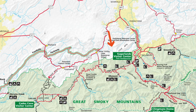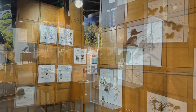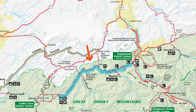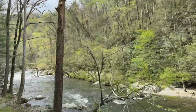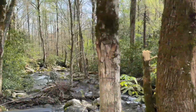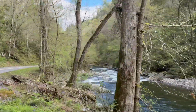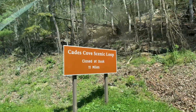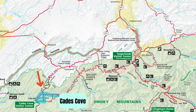Next, we re-entered the park through Gatlinburg and made our way to Sugarland's Visitor Center. Cades Cove is a one-way loop road that circles the cove. It's one of the most popular things to do in the park.